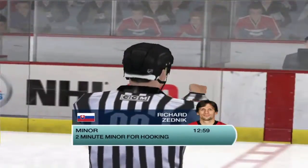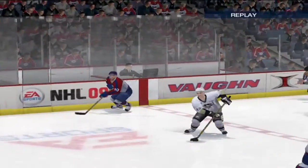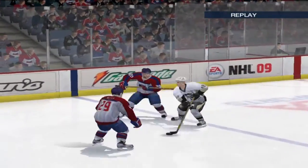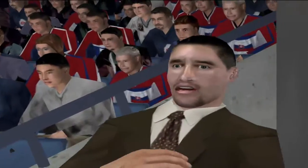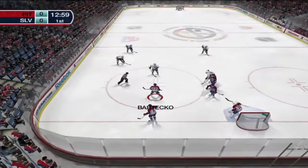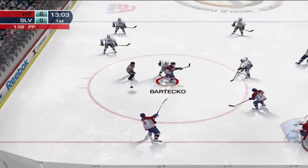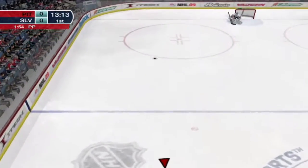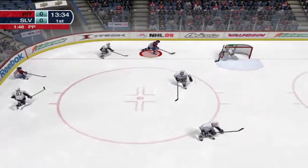And we've got a beautiful angle on this replay. Take a look. There should be no doubt in your mind about the call. Pittsburgh is about to go to work on its first power play of the game. Let's see if they can cash in. You want to establish a good power play early, even if you don't score. Builds confidence and keeps momentum going.